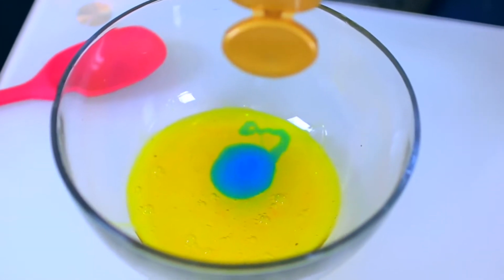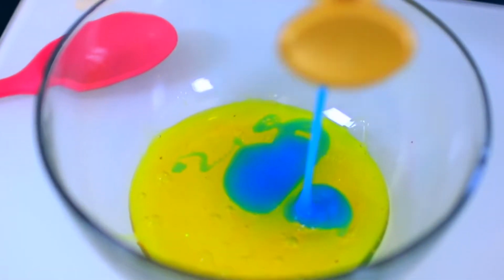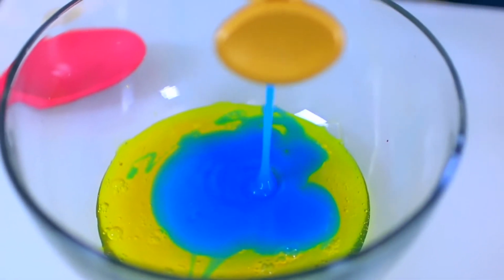That is conditioner, isn't it? Wait. No, it's not. It's more glue, I think. All right, guys, I got a minion, because it's the yellow body and then the blue little overalls.